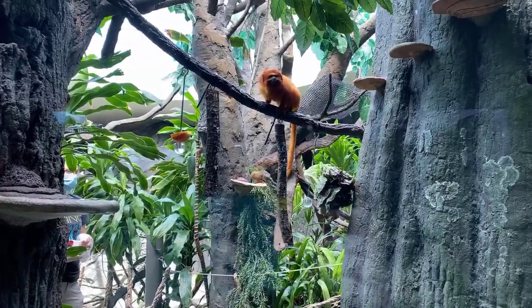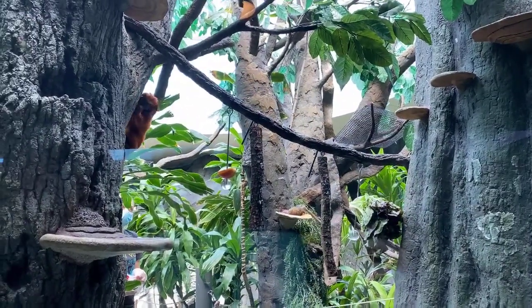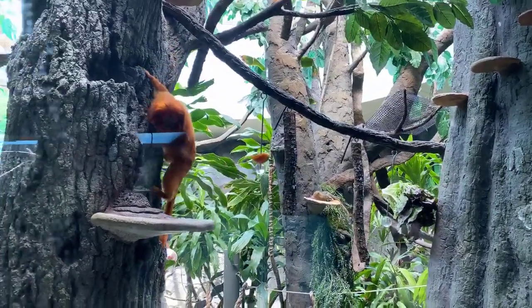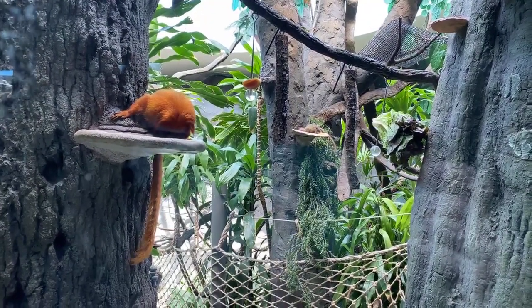They also love blankets, so they will snuggle on blankets as well. But every day they get a different type of enrichment. Today their enrichment is getting to see a group of people that they don't normally get to see, and obviously getting that delightful yogurt.